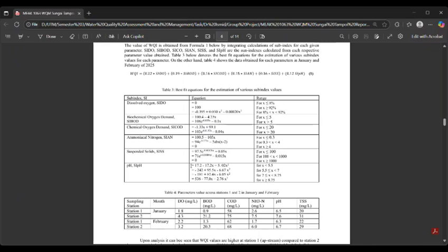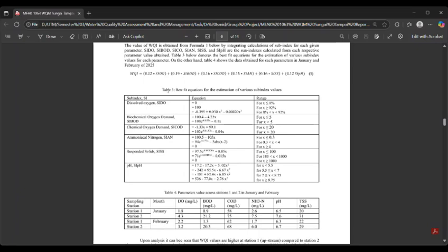For example, SIBOD, SICOD and SIAN have different equations based on the range for low and high pollution. So we first decide the range, then we use the right equation in order to determine each value of the parameters. This method ensures that all parameters contribute proportionally to the final WQI score.